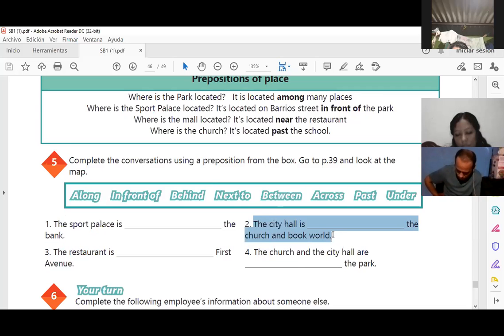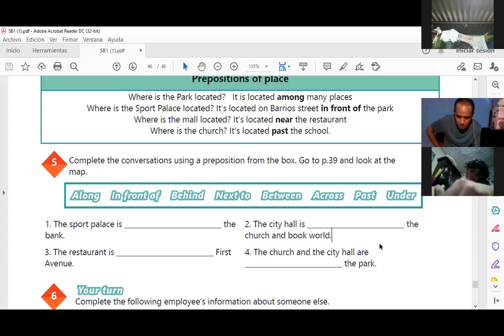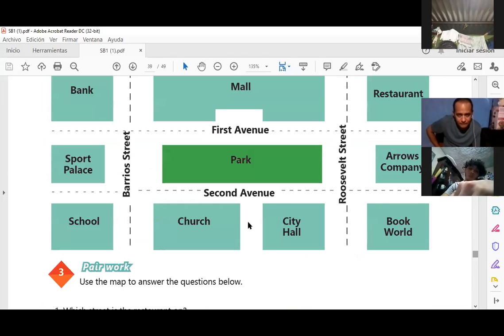What is the complement of the preposition to complement this number two? Read them completely, please. Luego la vamos a revisar. The city hall is between the church and book world. Ah, okay. It's between the church and the book world. Let's see if that's true. Vamos a ver si esa información es correct. Okay, yes. We got the church in here and the book world over here. So that's between. Okay, excellent.